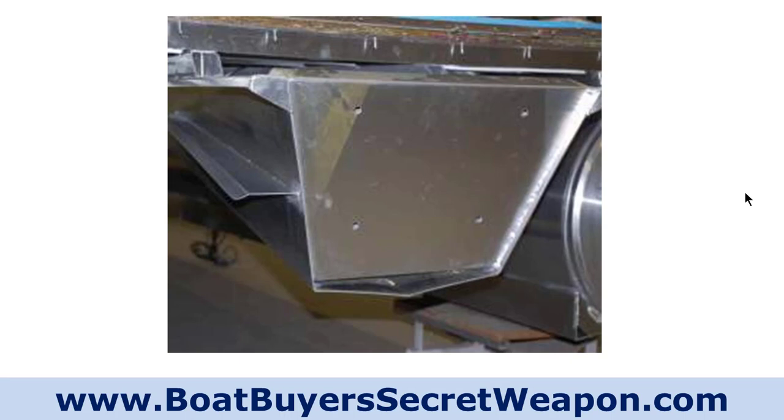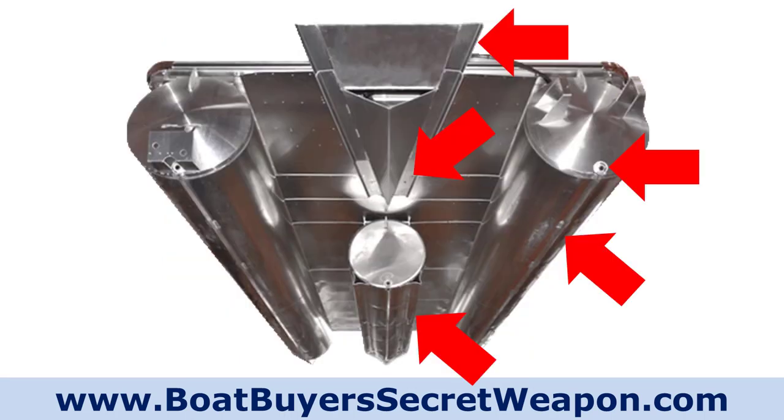Now, the thickness of the aluminum in that engine well will determine how much vibration you get, how sturdy it feels, and the vibration and sound you'll get from hanging that engine on there. If that's not super important and the price is more important to you, then by all means don't worry about it. But you do want to know, hey, is this engine well going to be suitable for the horsepower that I'm hanging, the conditions I'm operating the boat in, and the price that I'm paying?